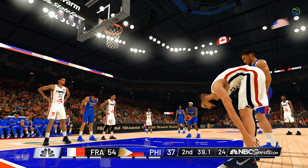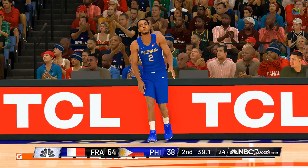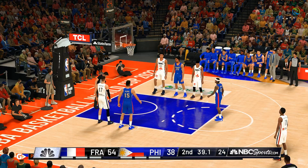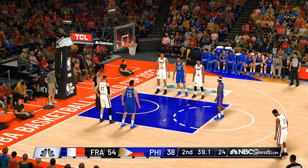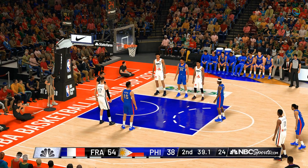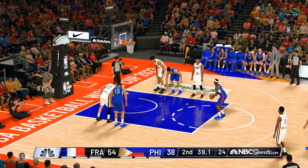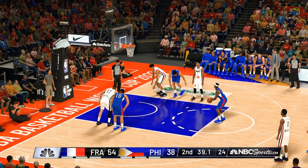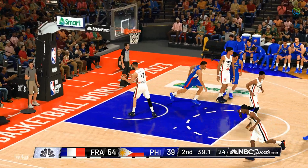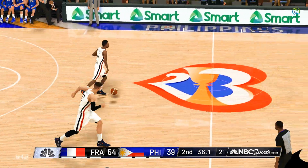And the first one drops. You know, one thing with Clarkson, sometimes he can get a little out of control. And he does a tremendous job creating offense and putting himself in a position to attack. And both free throws good for Clarkson. There's 39 seconds left here in the second. France leading by 15.